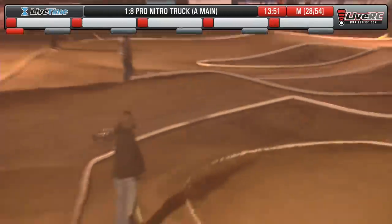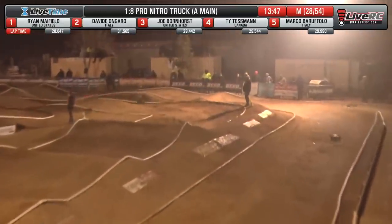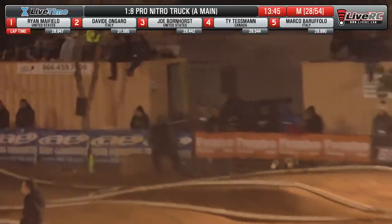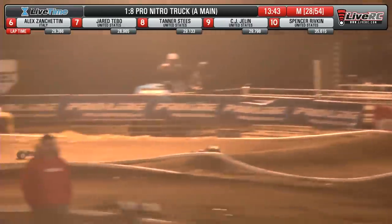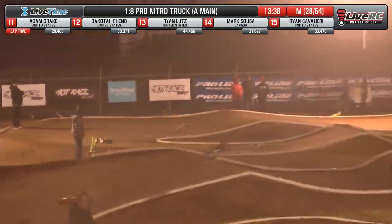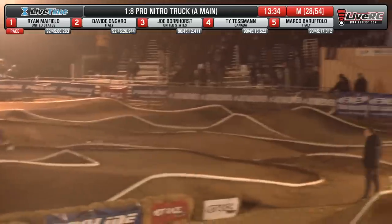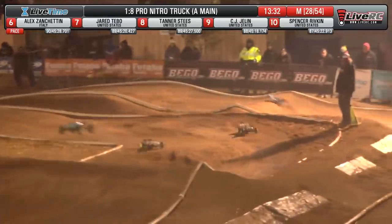So right now, we are watching Ty Tessmann running in the 4th place spot. He is 2 seconds behind Bornhorst. Baruffolo, 1 second behind Tessmann. And Zanchettin, 7 seconds further back.